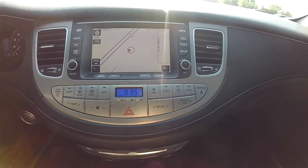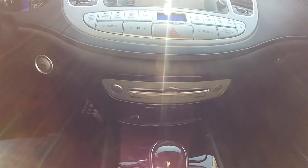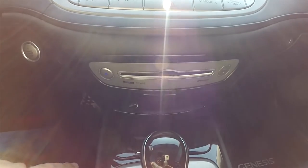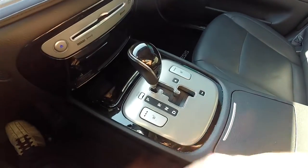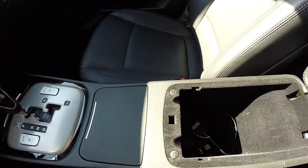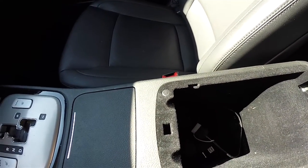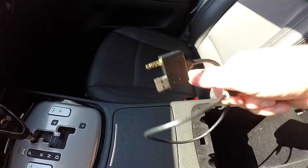Climate controls. Moving down, you have your CD, DVD slot. Your front seat controls, cup holders. You also have covered storage inside with a 12 volt power point, and you've also got your iPod integration cable.